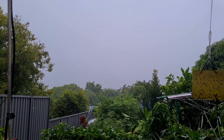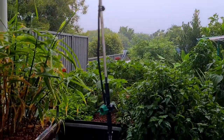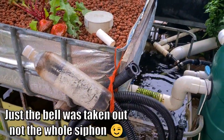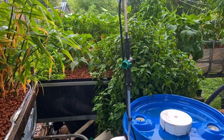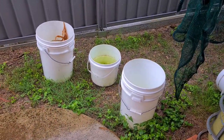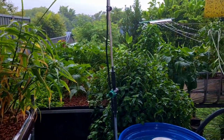G'day folks. I think it's safe to say we've had a little bit of rain because the aquaponics is overflowing. This bed here has the bell siphon out of it, and I'm about to take the bell siphon out of the large bed over there, but I thought I'd give you a bit of a gander. I have no idea how much rain we've had other than what's in that bucket over there. That's a 10 litre or about a 2 gallon bucket. So yes, we have had a fair amount of rain.